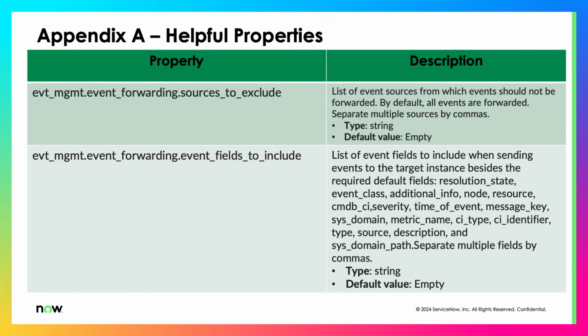Also, to note, there are some properties that can be set in your sys properties table. One of which is the event forwarding sources to exclude. So in case you don't want to have, say, Zabbix over, but you want to send everything from SolarWinds, or if you're just working on a new event source that's available to production, you can just send those events back to your dev environment to work on them, and then forward up via update set your event rules, event field mappings, and alert correlation rules, and all that good stuff.